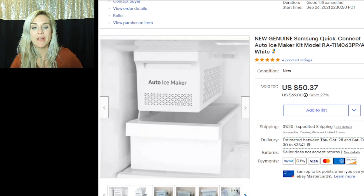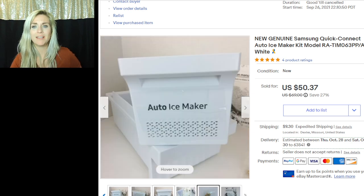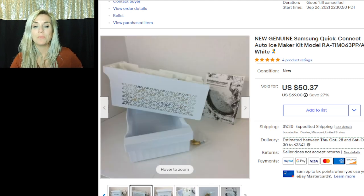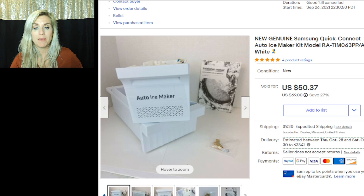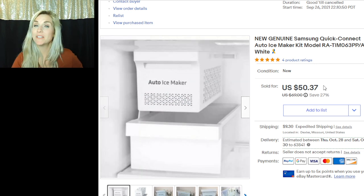The next item that sold, let me see if I have a picture of this all boxed up. I do not. I found this ice maker, just a random Samsung ice maker in my thrift store, and it said on the box, ice maker as is, $5. And when I looked it up, I was like, those go for over $60. Well, it got captured again in my 27% off sale.